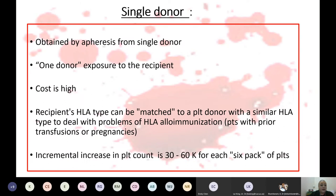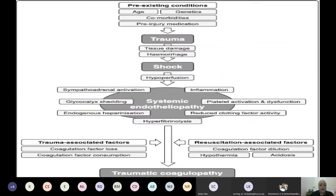A single donor, on the other hand, is obtained by apheresis. So there's only one donor exposure to the recipient, but the cost is high. It does have the advantage that the recipient's HLA type can be matched to a platelet donor with a similar HLA type to deal with problems of HLA alloimmunization. And then it gives an incremental increase in platelet count, about 30 to 60,000 for each six pack of platelets.